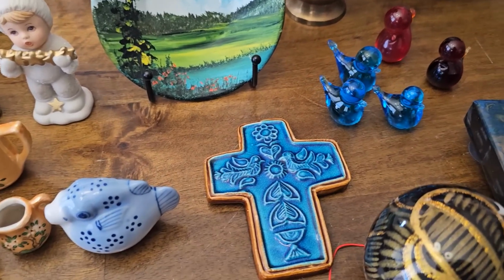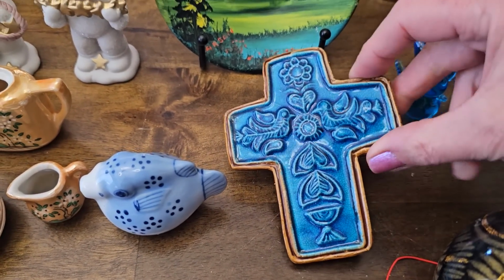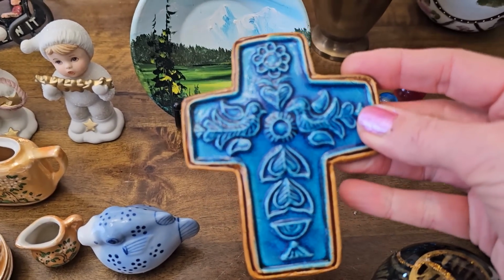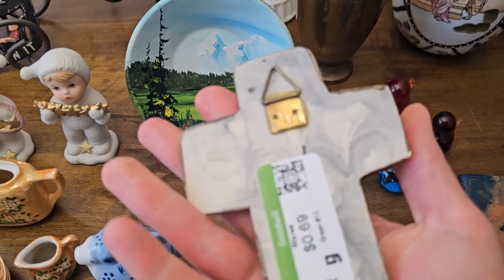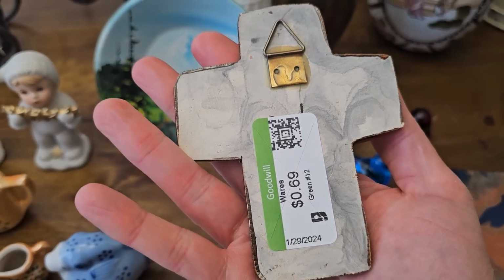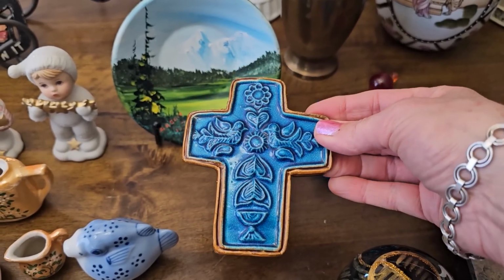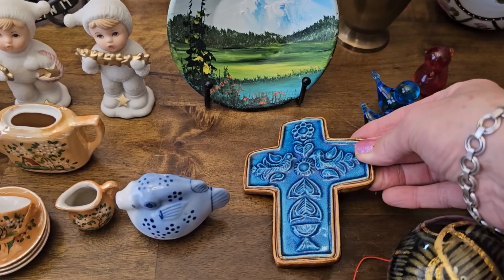Next we have this gorgeous ceramic cross here. It's absolutely lovely. 2 doves on the arms. It has a little hanger to pop it on the wall. I paid 69 cents for it. I am asking $22.